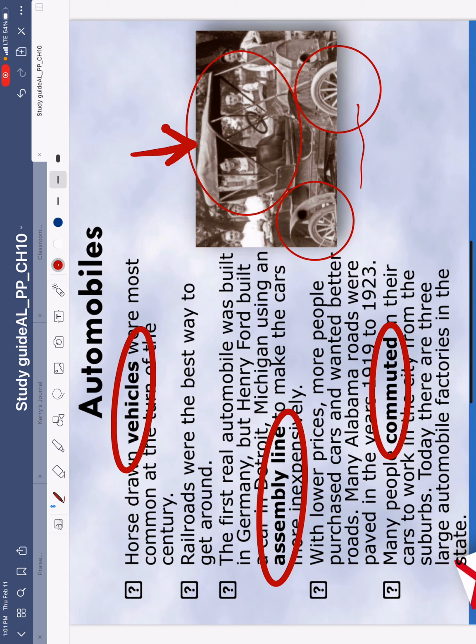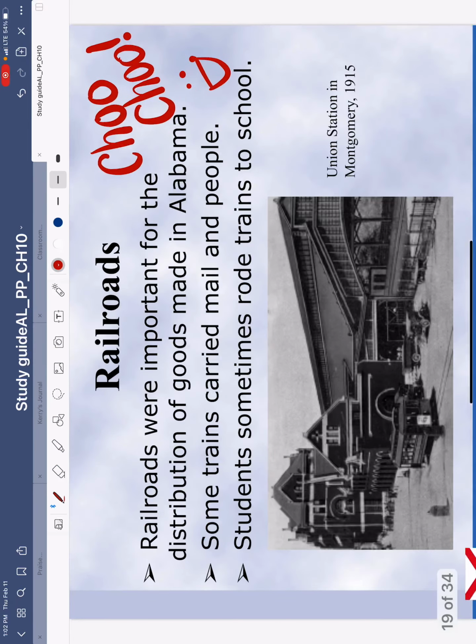All right. With lower prices, more people purchased cars and wanted better roads. Many Alabama roads were paved in the years 1919 and 1923. Many people commuted in their cars to work in the city from the suburbs, and today there are 3 large automobile factories in our state.